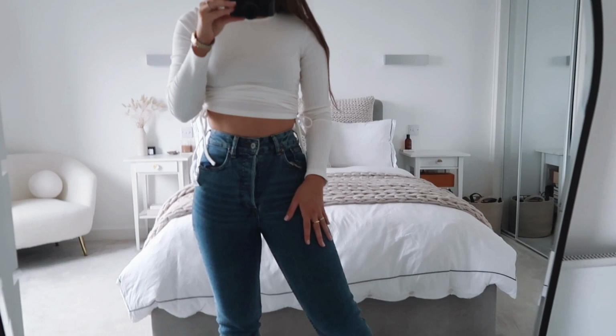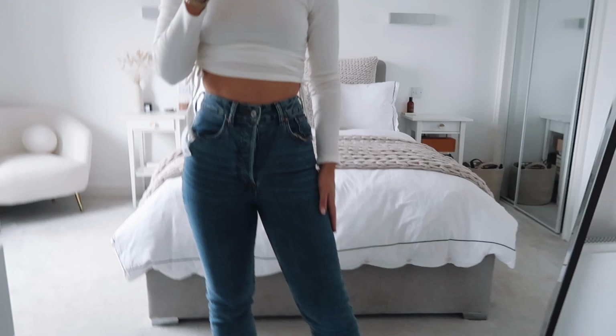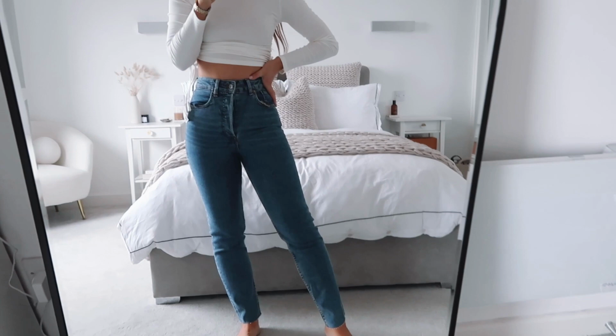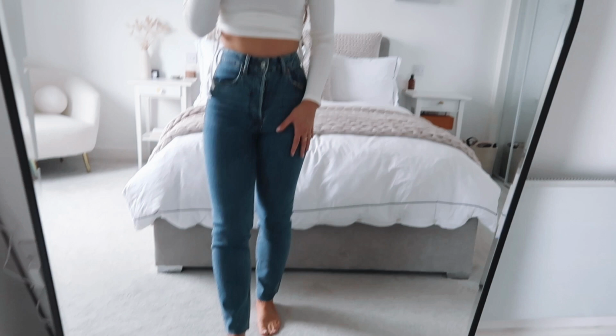So I'm kind of sad that the sand ones don't, but I guess they're a slightly different fit. As you can see, they fit really nicely on the bum, legs and calves as well. I think these are $17.99, so if you're looking for a cheaper jean, then I would 100% recommend going for these. I'm pretty sure they do them in all different washes as well. I really like this darker blue wash though, slightly different to anything that I've got in my wardrobe right now, and they do fit a lot differently to the Zara mum jeans. Like I said, these are a lot softer, and yeah, I really, really like these.